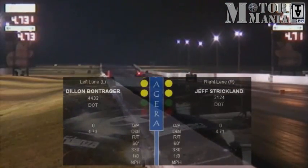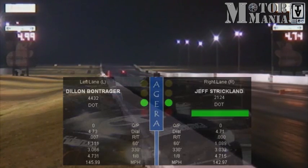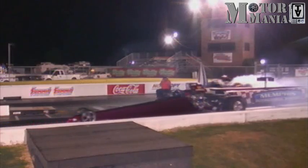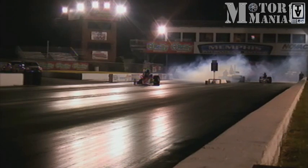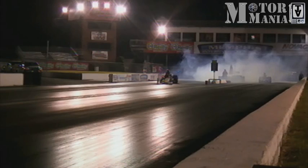Look at Jay Strick, he's perfect. Perfect on the tree, dead on 5-thou package. Door cars round 3 to the staging lanes. Attention in the pits, door cars round 3 to the staging lanes. Door cars to the staging lanes, 5-thou package. Not much wiggle room, Jansen. No, Bontrager was 8-thou package. Strick took 3-thou, margin of victory 0-0-3.